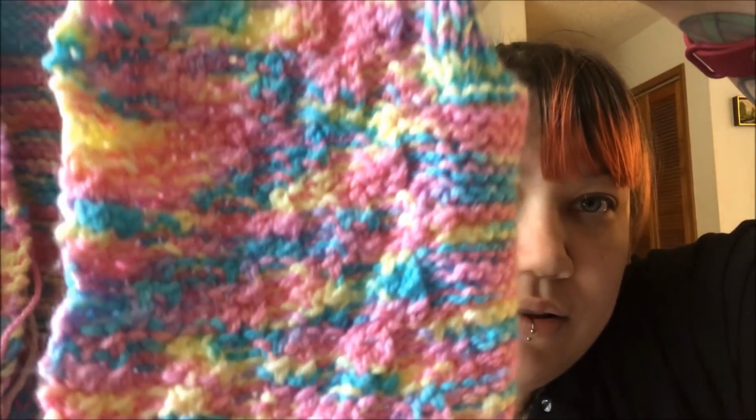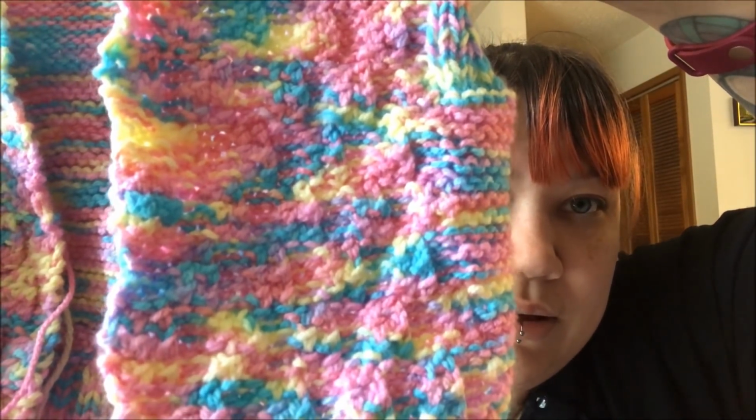There you go. That's the pattern there. It's called the oat pattern. And I like it. I think it looks good. This does call for a contrasting yarn, but I didn't use a contrasting yarn because I didn't feel like it.